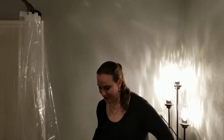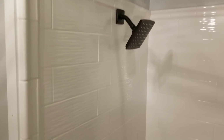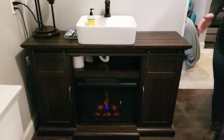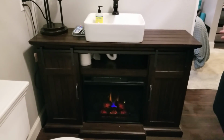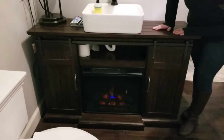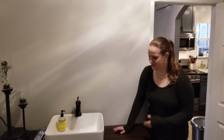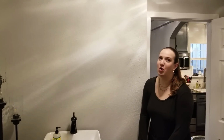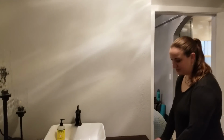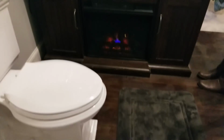But probably the best feature in this bathroom, besides the jacuzzi tub, which was really important to me, I didn't think we were gonna get a jacuzzi tub, and I really wanted one, and then Justin surprised me with it because he's the best. So one of the coolest features of this bathroom is our vanity, which is not actually a vanity at all. It was supposed to be a media stand, and it has a heater in it. And when we saw it in the store, I had been looking for so long for a vanity to fill this space because I wanted something narrow so it didn't take up too much of the toilet shower space.